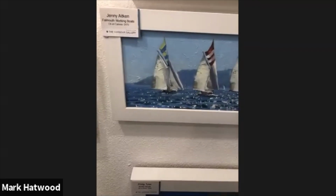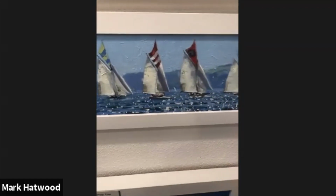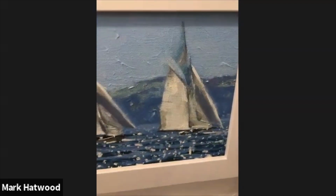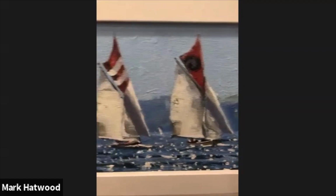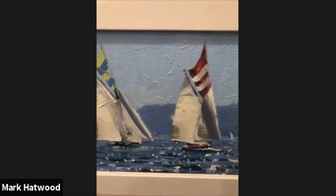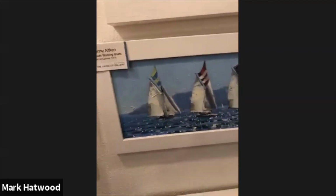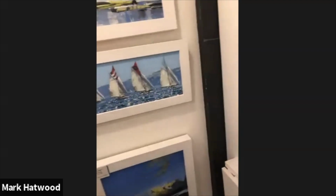Found my boats. I like my boat. I thought this had sold as well. I'm going completely mad. There we go. And is that it, Jenny? I think it is, isn't it? I think that's everything. That is everything. So there it is. Let me put myself back on.